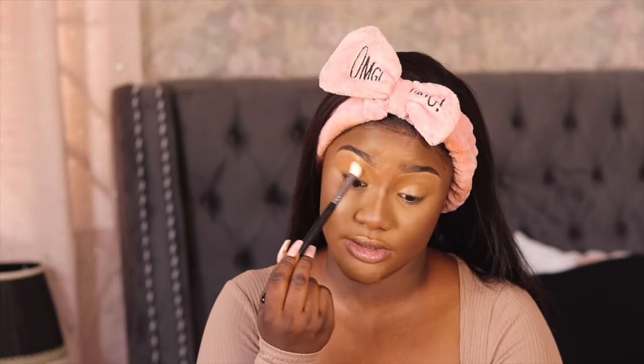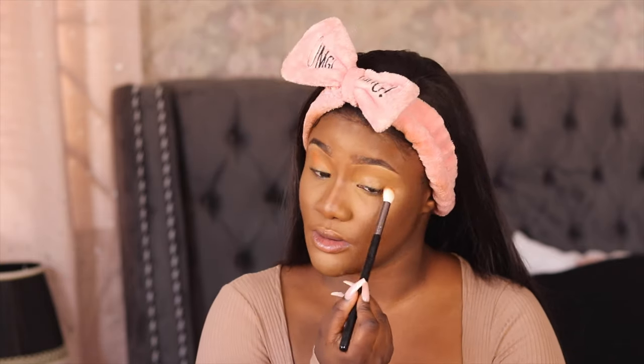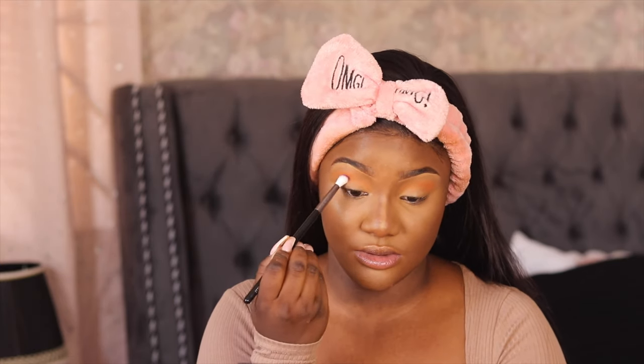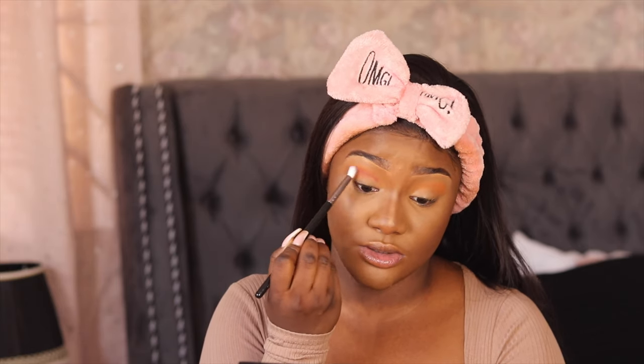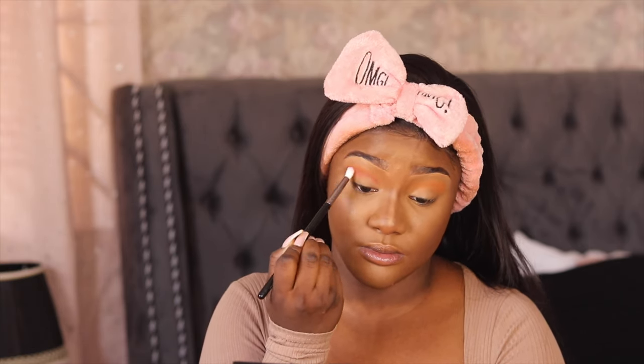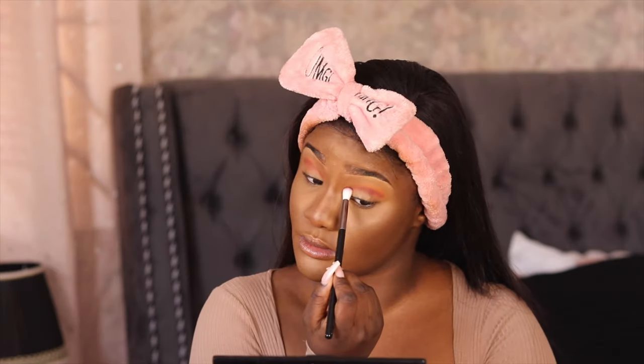This was the palette I used for my sister's traditional wedding. This is the exact look I created. A lot of you loved it, so that was why I decided to recreate this look. And yeah, I used an orange shade for my transition. Now I'm using this. It's kind of like a burnt orange. It's not burnt orange, it's like a pink.